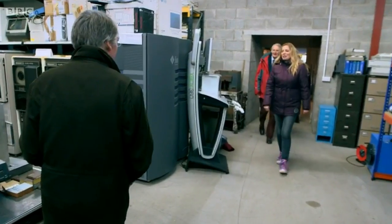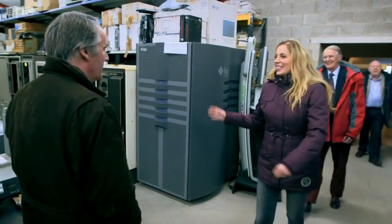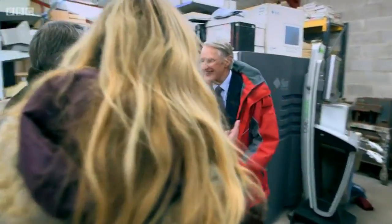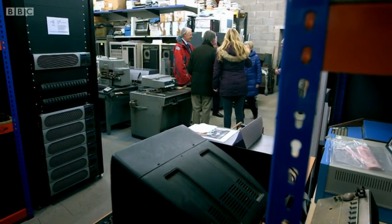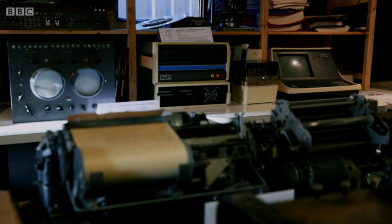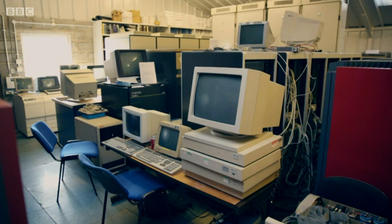Hi. I brought some people to meet you. Hello. They are from the Computer Conservation Society. Britain's largest group of computer history enthusiasts are volunteers that spend their time preserving old computers, much like the ones that Jim owns. What is the value in preserving these old technologies?